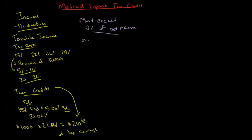So for example, if you're a $50,000 income earner, then 3% of that would be $1,500. If your medical expenses didn't exceed $1,500, then you would not be able to use the medical expense tax credit in this position.